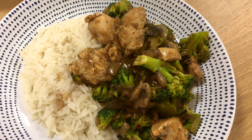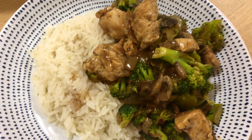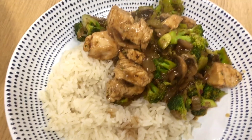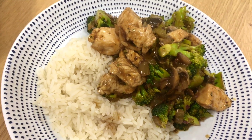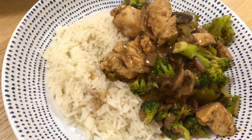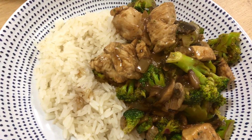I had the stir fry sauce in the pantry, I had the rice in the pantry, I had the chicken in the freezer. So there we go, there's tonight's supper. Stir fried chicken with broccoli and mushrooms in a stir fry sauce with rice.